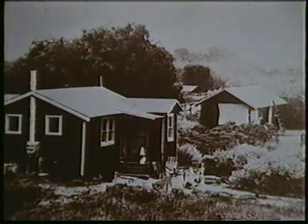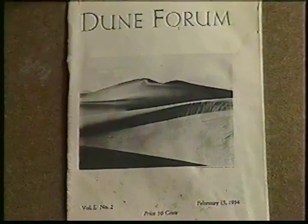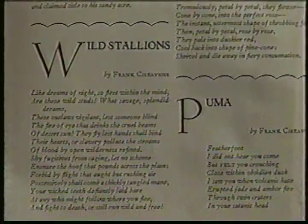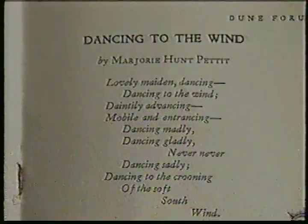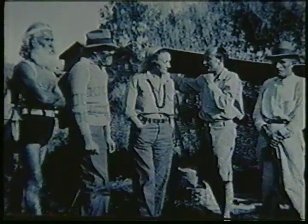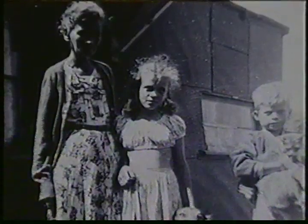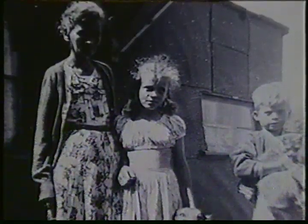During the 1930s, they were in their heyday when Gavin Arthur, grandson of former U.S. President Chester Arthur, moved here, built a little community called Moy Mel, and started publishing a literary magazine called the Dune Forum, which contained all sorts of writings and poetry inspired by the dunes. Celebrities from W.C. Fields to John Steinbeck stopped by to visit with the Dunites. And even though no more than 30 to 40 people ever lived here at a time, it was a thriving community made up of real characters.